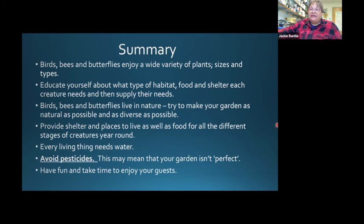Provide shelter and places to live, as well as food for all different stages of creatures year-round. Remember that every living thing needs water. Avoid pesticides. And that might mean that your garden isn't perfect, but the birds and bees and butterflies will appreciate that. And have some fun and enjoy your guests to your garden.